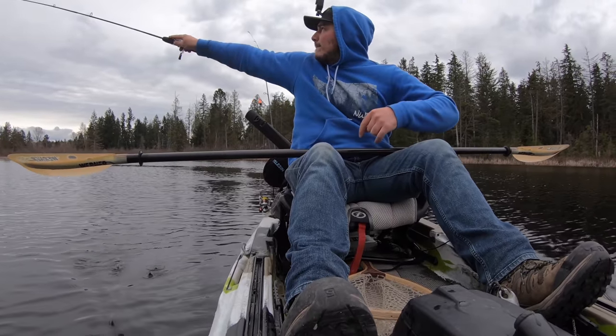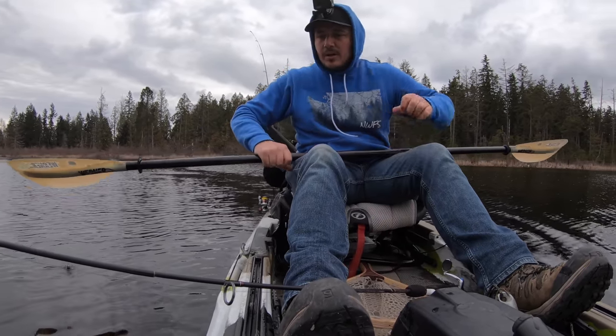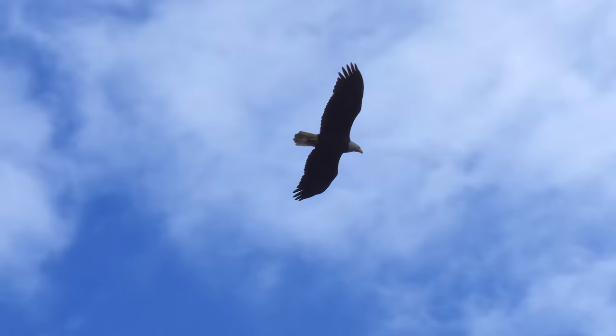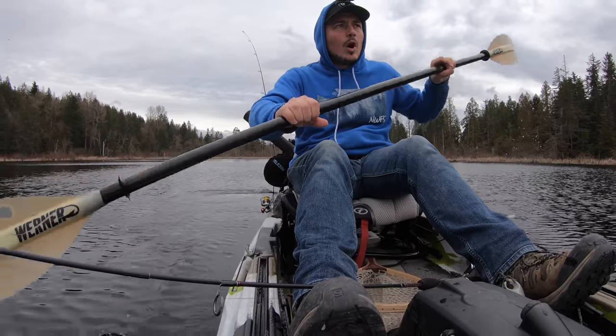We're gonna troll that bullet lure. That way we can at least get a little bit of action while we're moving. There's some eagles around here too, and ospreys. It's really cool. They hunt for fish. And you can see them dive down into the water sometimes.